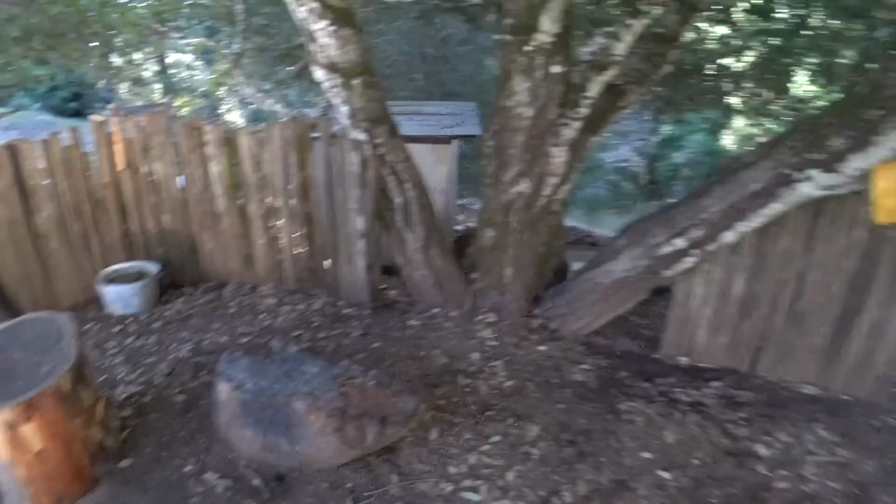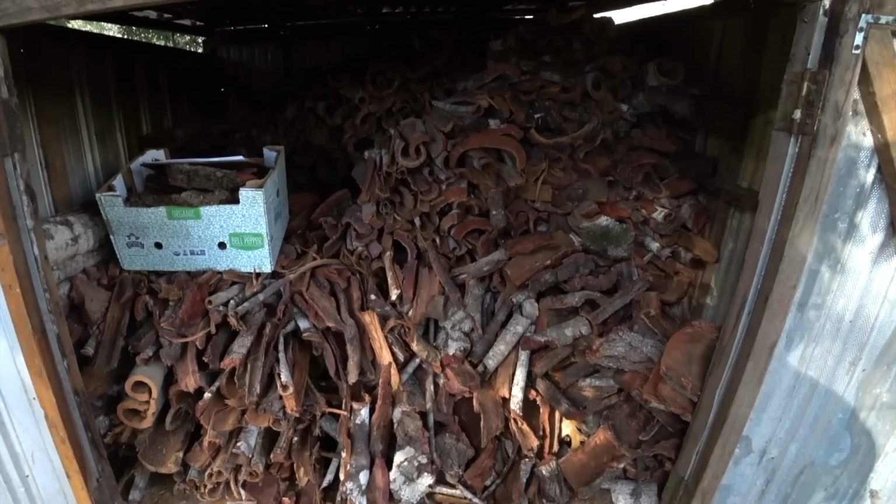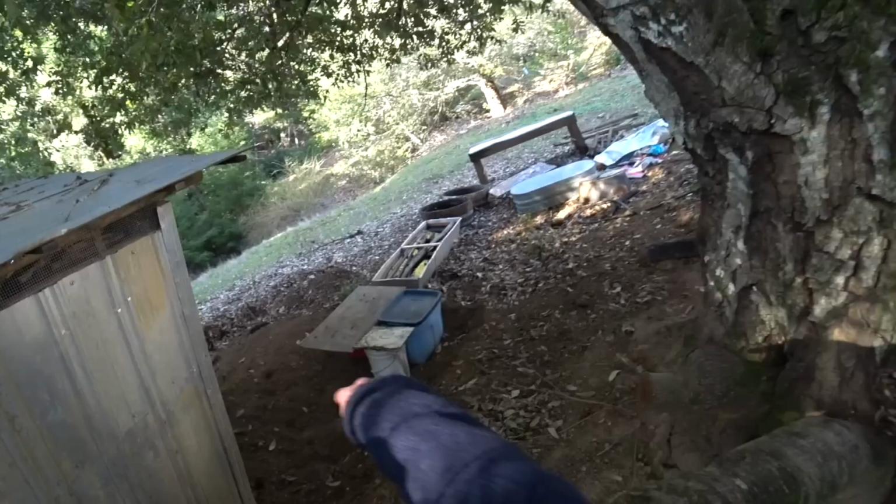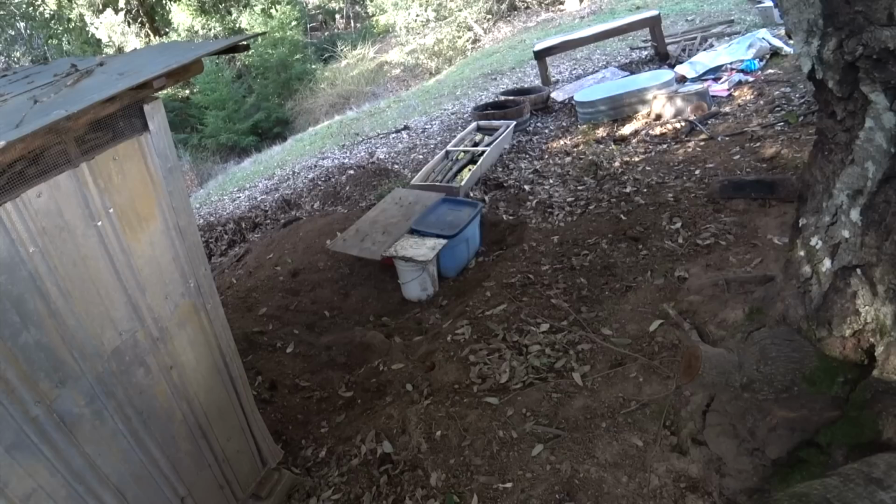This is an old chicken coop that is now bark storage. As you can see, that's chock full of high quality tan bark. So I have lots of bark for tanning. I just have to get around to actually doing the tanning part. All back in here under the shade will be flattened off for storing tubs of hides and tubs of bark and tubs of lime and tubs of all kinds of stuff and containers.